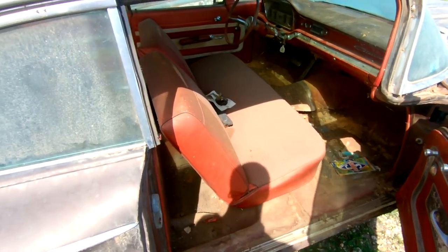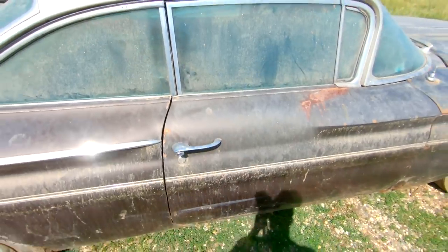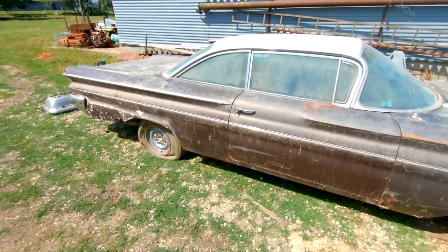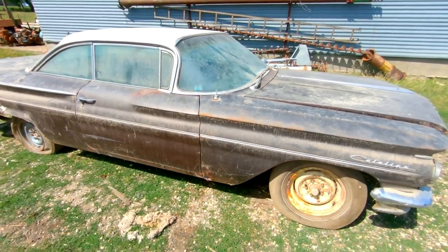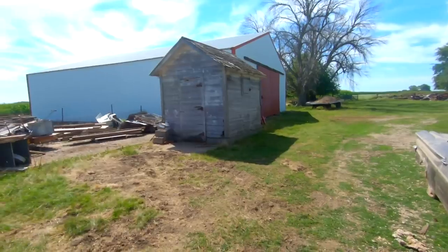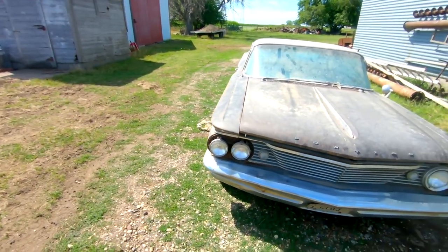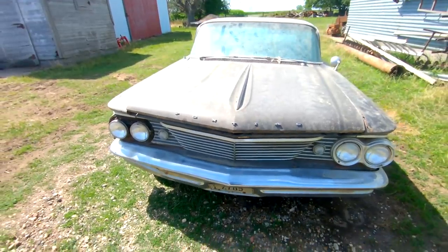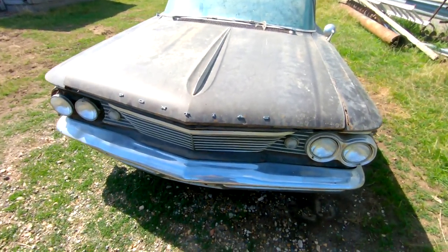Does have some rust in the floor pans and a little bit, you know, in the quarters right there with some mud, but overall it's a pretty nice original survivor car. It's been sitting in this old shed here since the 80s. The last tag is 1971, so it's been off the road quite a while.